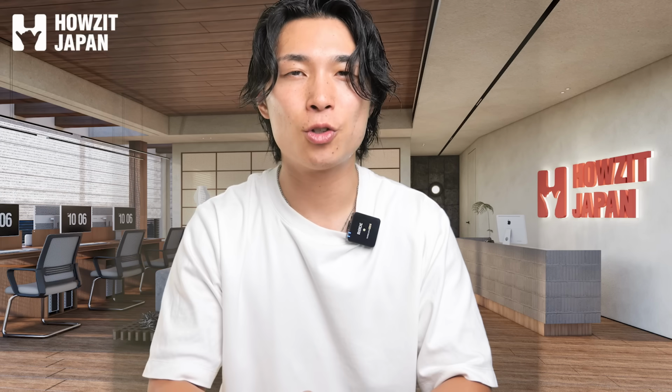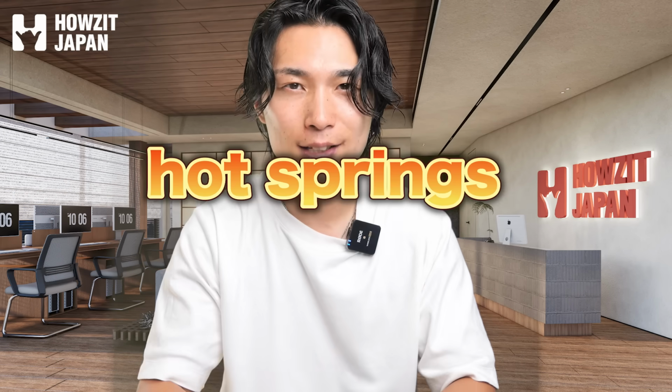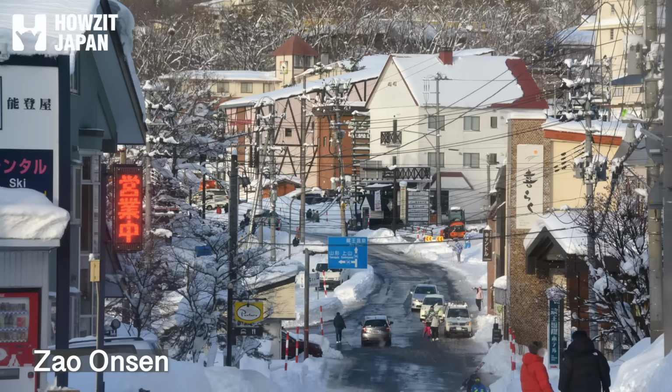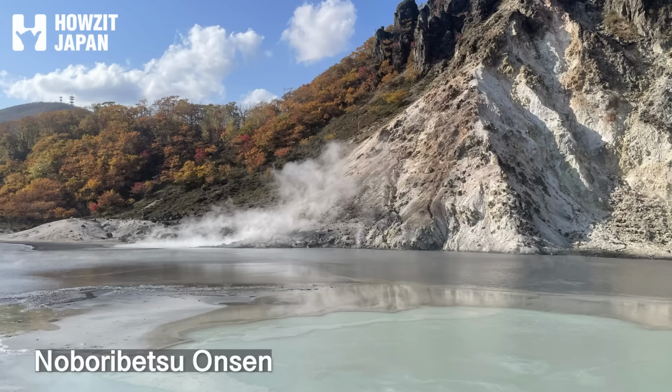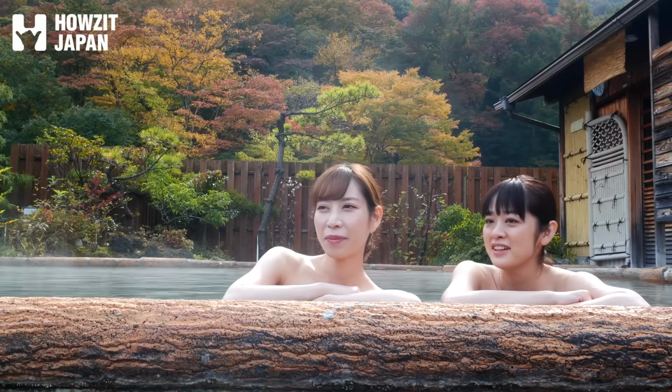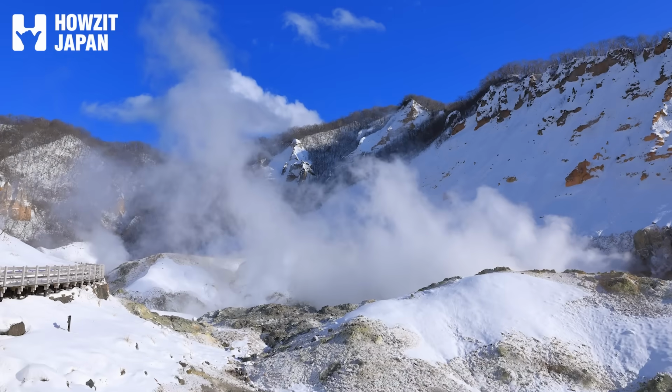Also, this is a season to enjoy hot springs. In Tohoku, places like Nyuto Onsen or Zao Onsen, and in Hokkaido, Noboribesu Onsen can give you the chance of an open-air bath with snow. Imagine you sit in a hot bath while red leaves or the first snow fall around you. This will make your trip very special.